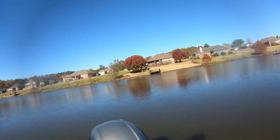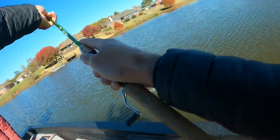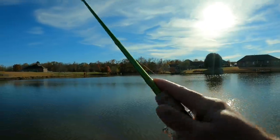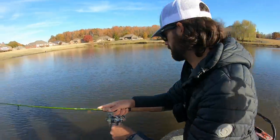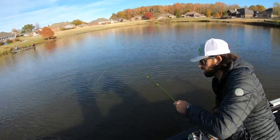Ooh. That feels like a good one. Yeah, up here. He ate it. Ooh, that's another good one. Oh, that's a big one. Oh gosh, that is. Oh, that's a crappie in it. Yeah. Holy cow.